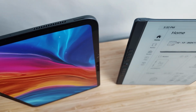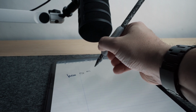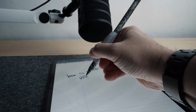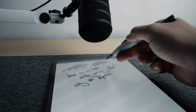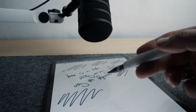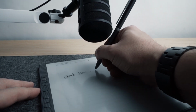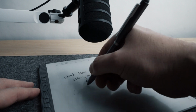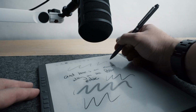Now, in terms of the writing experience, obviously it's not paper, but compared to an iPad, it's definitely more paper feeling, and I think, crucially, more paper sounding. Here's my iPad, which has a paper-like screen protector installed. And then this is me writing on the Penstar eNote. And as you can see, the latency with the writing is actually pretty good.